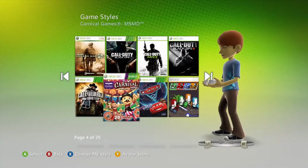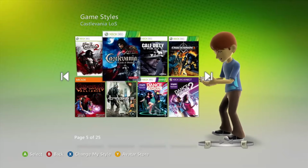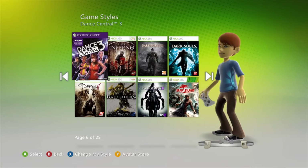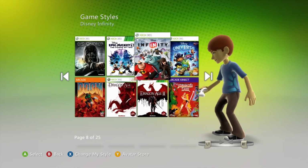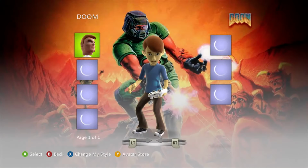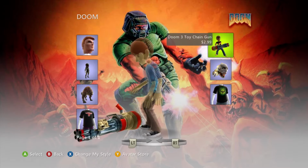All right, what other games can you buy apparel for? That's nice. Instead of having to go through each game individually, it lets you see which ones have it right off the bat. I noticed there was nothing for Banjo-Kazooie though. That's unfortunate. You got Dead Space apparel, Disney Infinity stuff, and Doom. I mean, that could be kind of cool. What do they got for Doom? You just have literally the Doom head, just a gigantic Doom guy head. That's definitely over the top there.